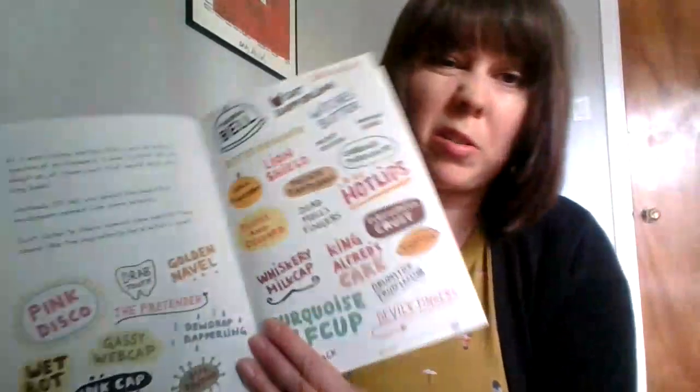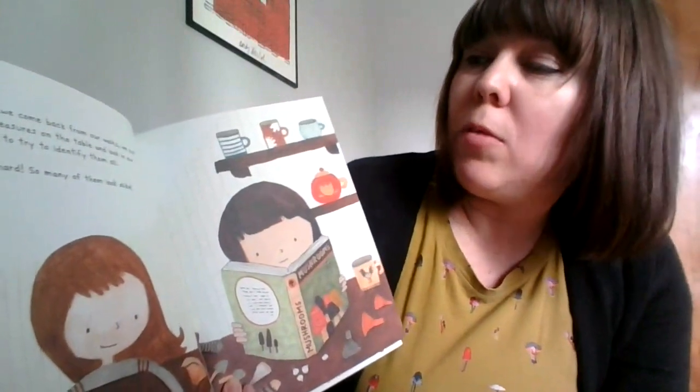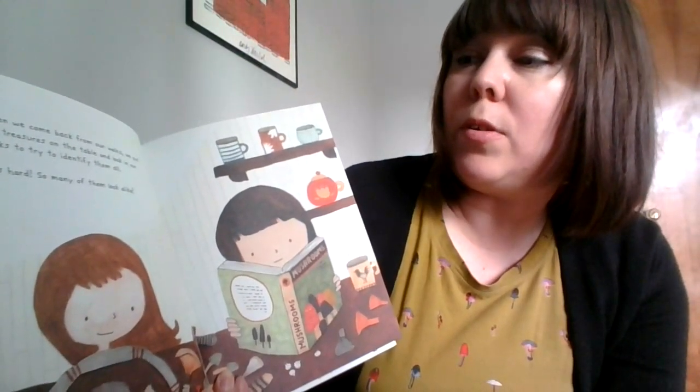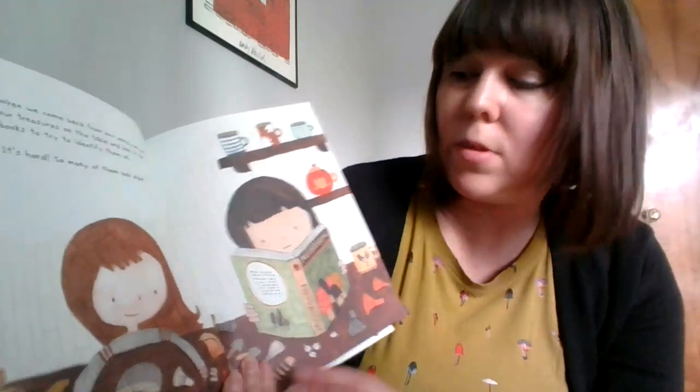Whoa. Out of all those names, if I had to pick a favorite name out of all those crazy names, I think I would have to say witch's butter. Sounds pretty spooky. When we came back from our walks, we put our treasures on the table and look in our books to try to identify them all. It's so hard. So many of them look alike.